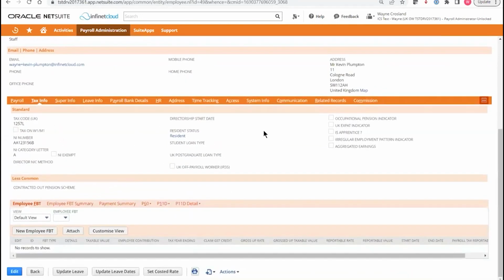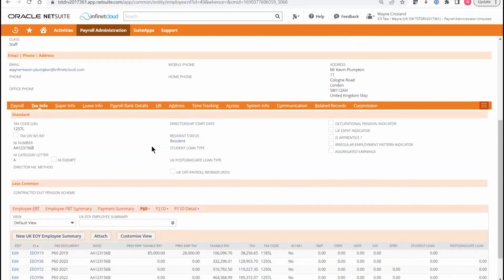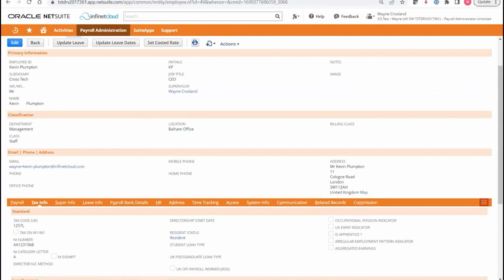This is where the tax codes go. We can support the various directors' national insurance methods. We can support student loans, postgraduate loans, apprenticeship levy, even IR35, if that still hangs around. We'll create P60s for the employee, and we also support the old traditional P11D benefits in kind, or payroll benefits in kind as well. Right, I'm ripping through this pretty quickly, so I hope you're all keeping up with me. So that's the employee record.